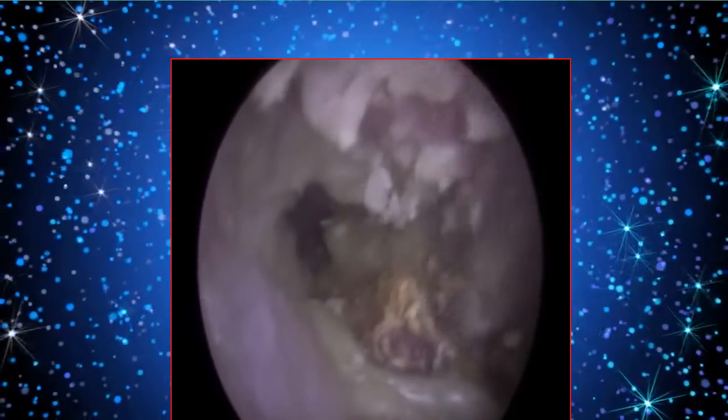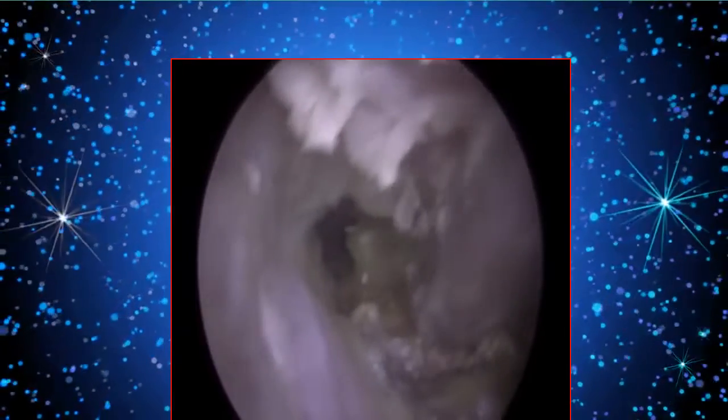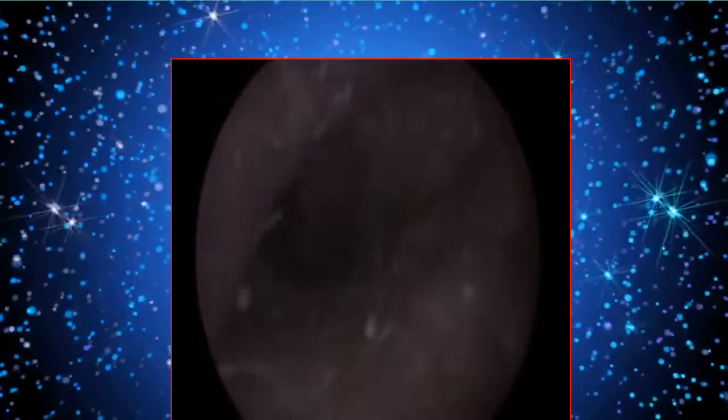So you can see I wasn't able to use a standard Zöllner suction probe, the ear canal's just too swollen, so I was using a fine-end gauge.